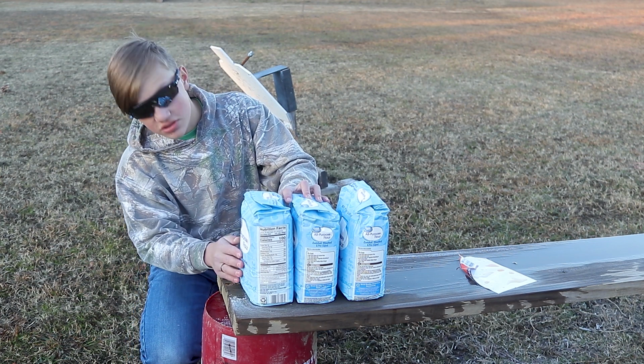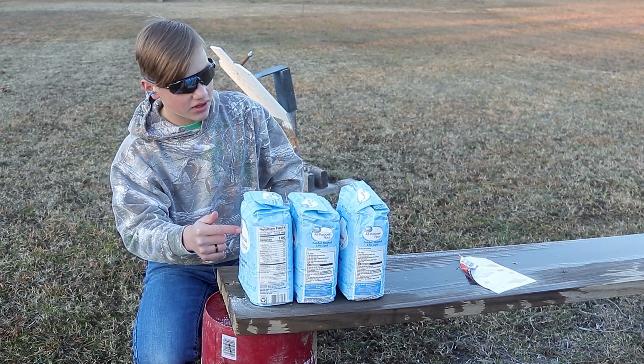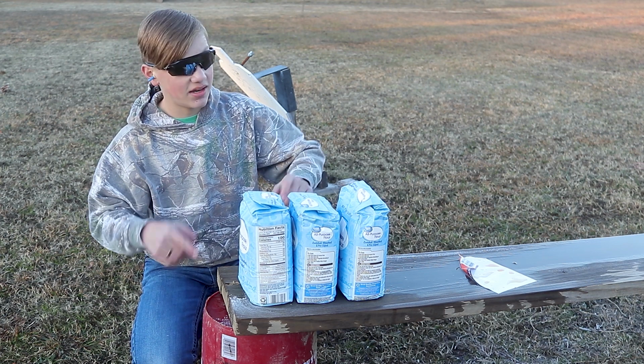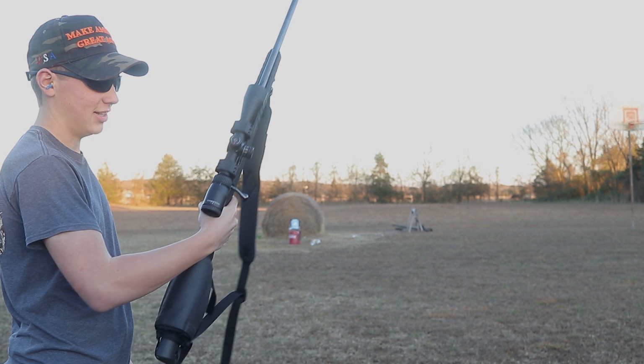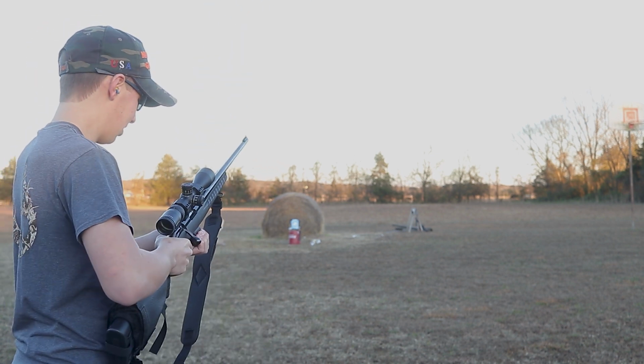Now we're going to use the other gun, 17HMR, and we're going to shoot it up in here, and we're going to try and dig out both bullets. Alright, 17HMR on the sacks of flour. Let's see what it does.